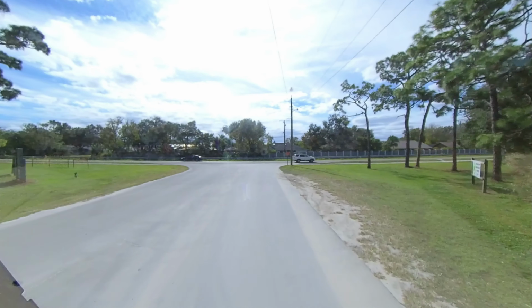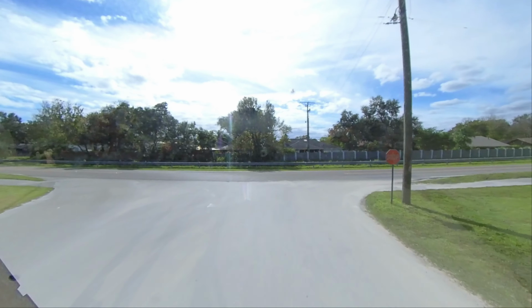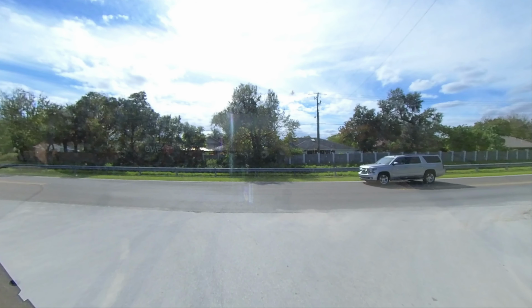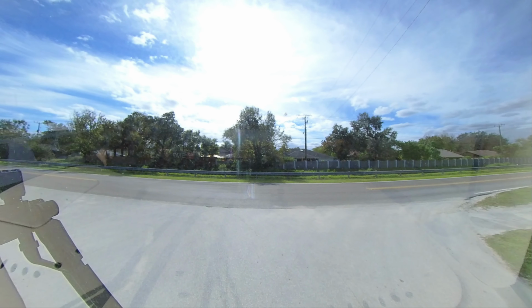We'll go get the struts and the brakes done. Yeah. Tires. And the tires. Hopefully just get all done in one shot. That's what I'm kind of hoping for. I just worry that they'll want it for like a couple days. Yeah.